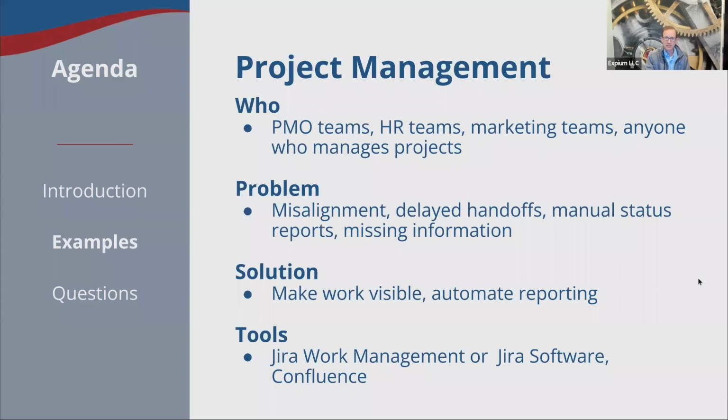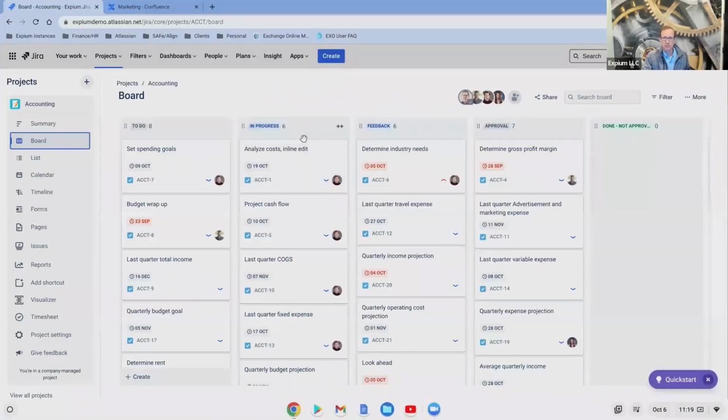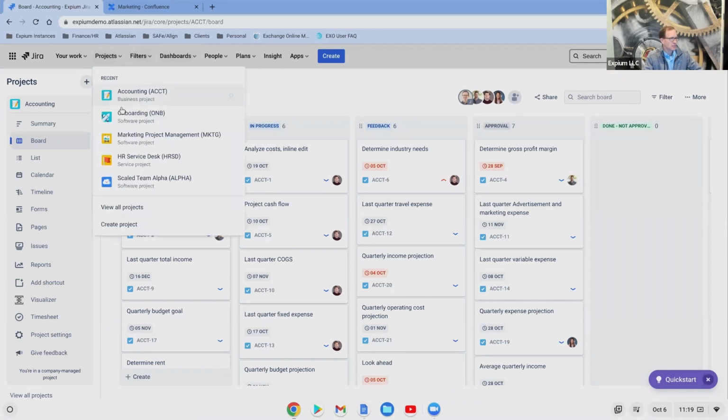So the solution in Atlassian tools, we're going to look at Jira Work Management, or actually in this case, we're going to look at Jira software. You could use Jira Work Management as well. And we're also going to show you how Jira software can integrate with Confluence for some really cool reporting options. So for this, I'm going to jump back into our demo instance. And here we're going to go to a different project.